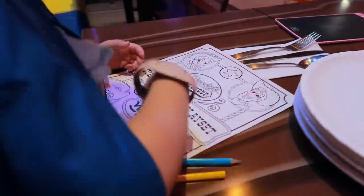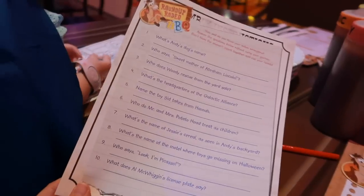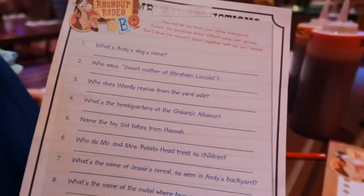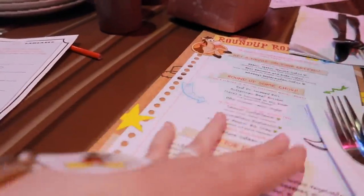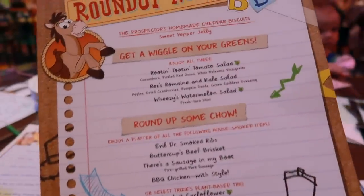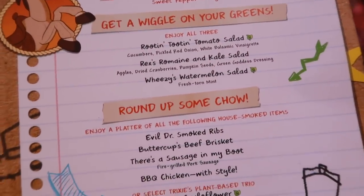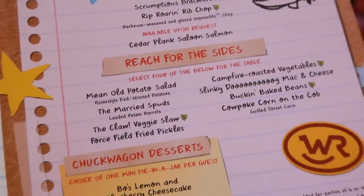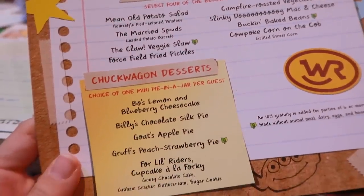Special little coloring pages for the girls. We've got trivia here, which is fun. How well do you know your fellow wranglers? So that'll be cool. And then of course, the menu. It is a prix fixe menu, so you kind of get a little bit of everything. They will bring it out family style. I'm so excited. These look awesome.